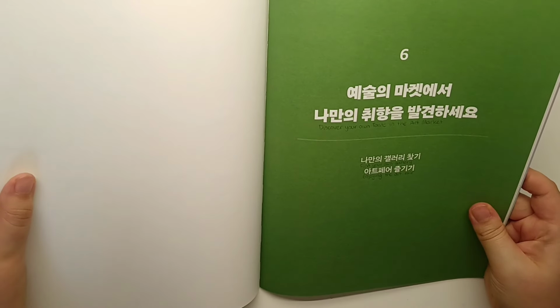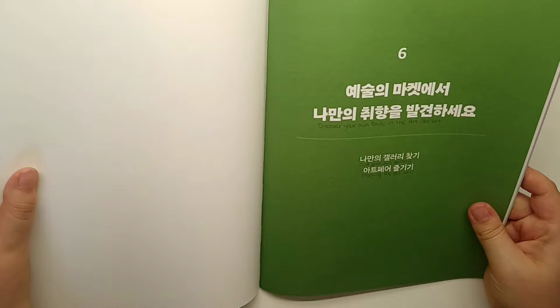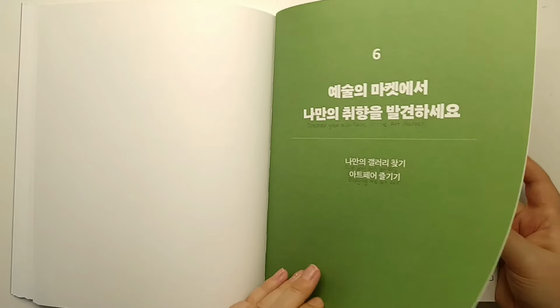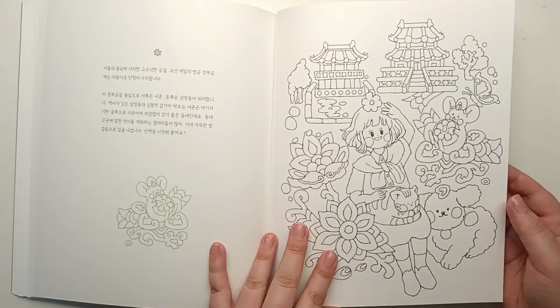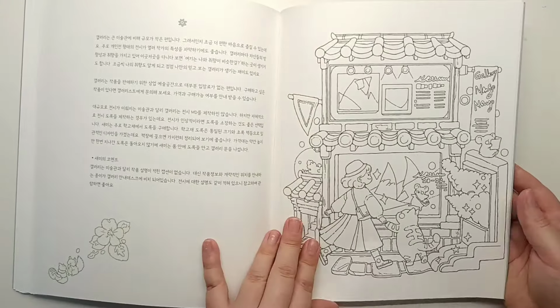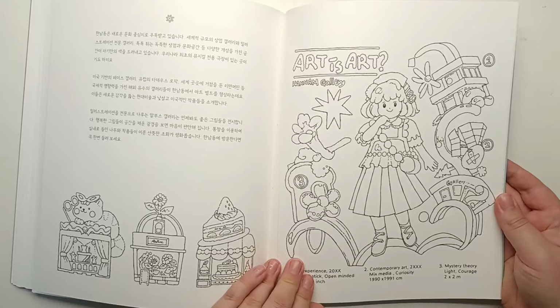And chapter 6, discover your own taste in the art market. Find your own gallery, enjoying the art fair. Love that one. Just has some really cute looking images.